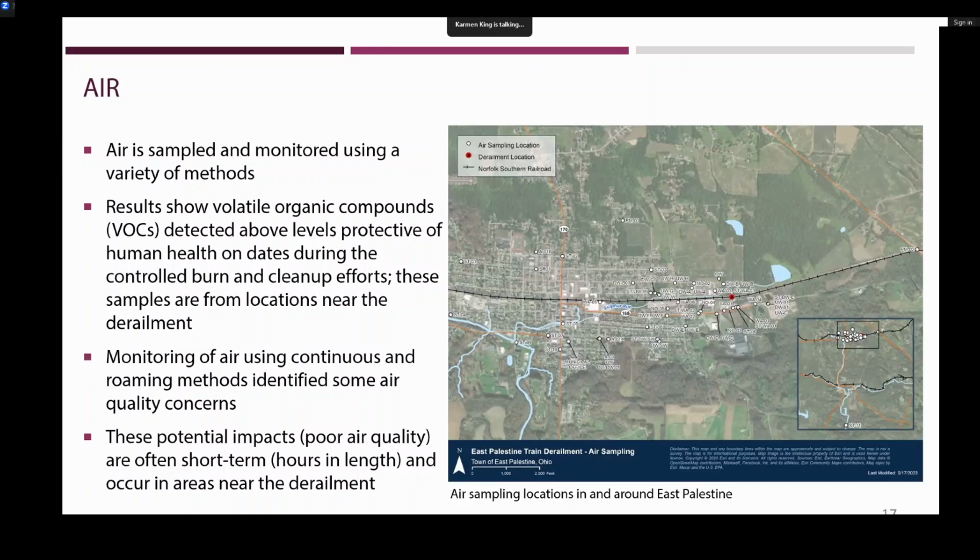In the document, we compile the available information that was posted on various websites through August 1st. And so, what you will find are a series of maps and a whole sequence of tables that provide the data for you. But what you're looking at here is a map taken out of the document, and it shows an example of the air sampling and monitoring locations located throughout the village. And then the document goes into a description of the types of analysis that were completed as well as the results. The results show that volatile organic compounds were detected above protective levels for human health on dates surrounding the controlled burn and some of the cleanup efforts, the removal actions.